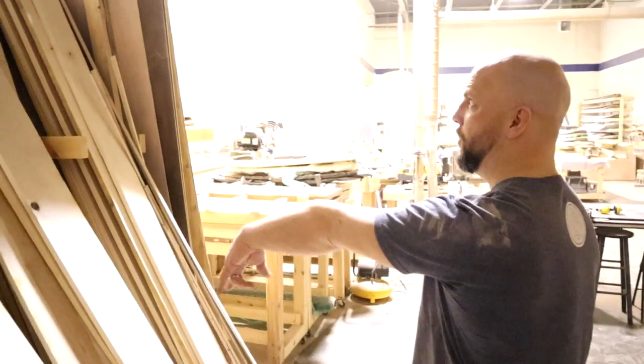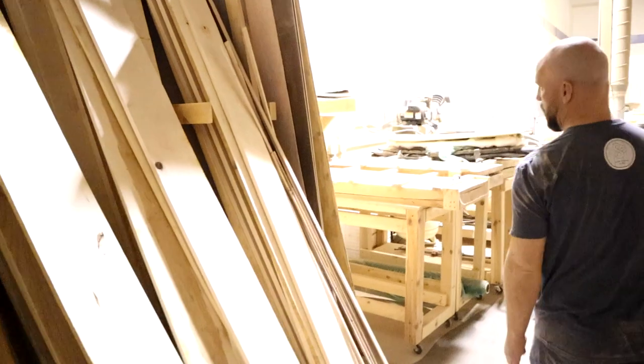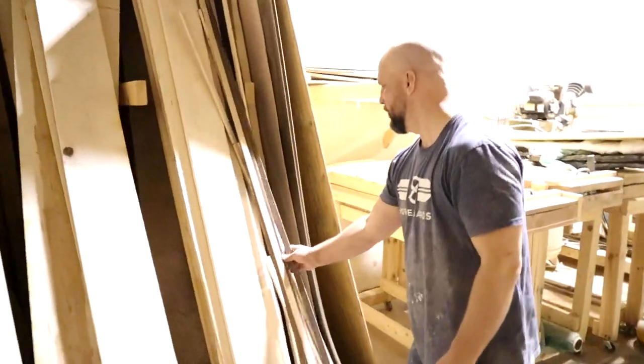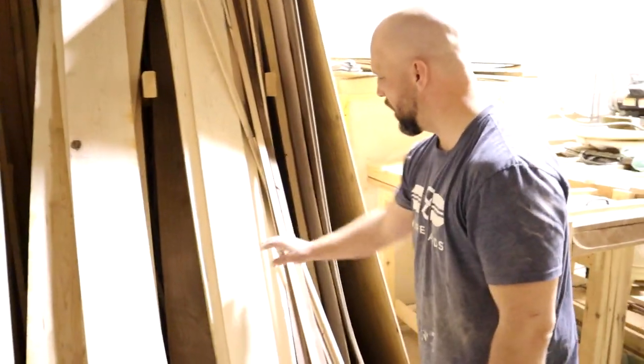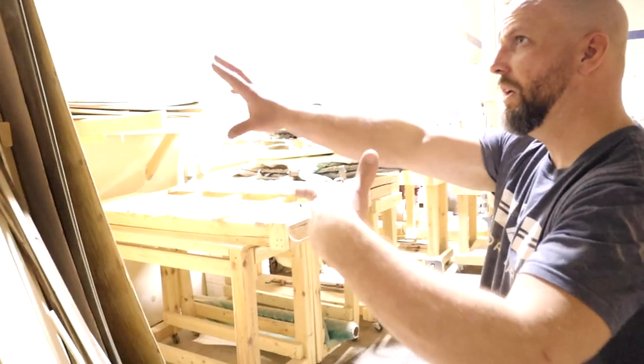And then we just got some maple, and we've got to do some reorganization here, but maple, and then we have walnut, which is also a very dark wood. Same kind of thing where we're trying to get our contrast of our lights and darks. And that's what we use on all of our longboard builds. So the wood comes in, it comes in raw.